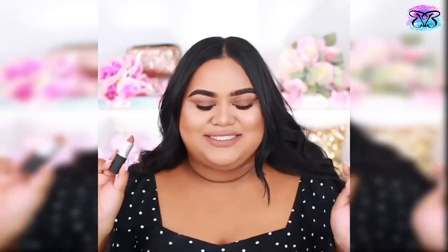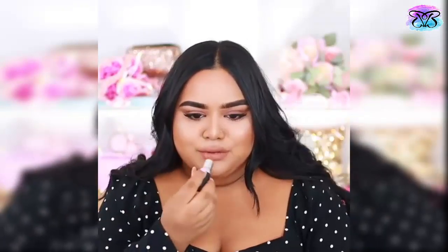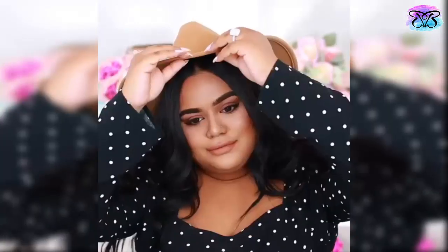Darken my brows. This color. So what makes Powder Kiss so special is that it contains moisture-coated powder pigments. This hydrates the lips and it's just really, really incredible. This is my everyday look, my go-to natural glam.